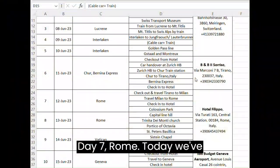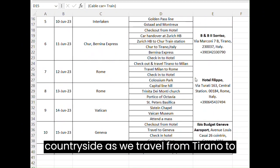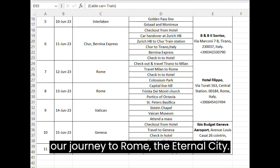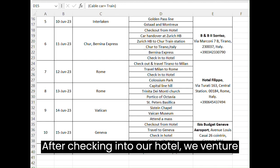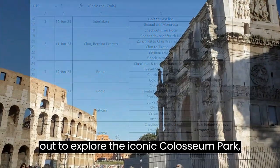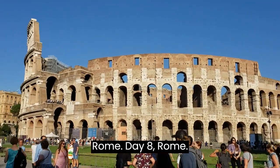Day 7, Rome. Today, we bid farewell to Italy's beautiful countryside as we travel from Tirano to Milan. From Milan, we continue our journey to Rome, the Eternal City. After checking into our hotel, we venture out to explore the iconic Colosseum Park, a testament to the grandeur of ancient Rome.